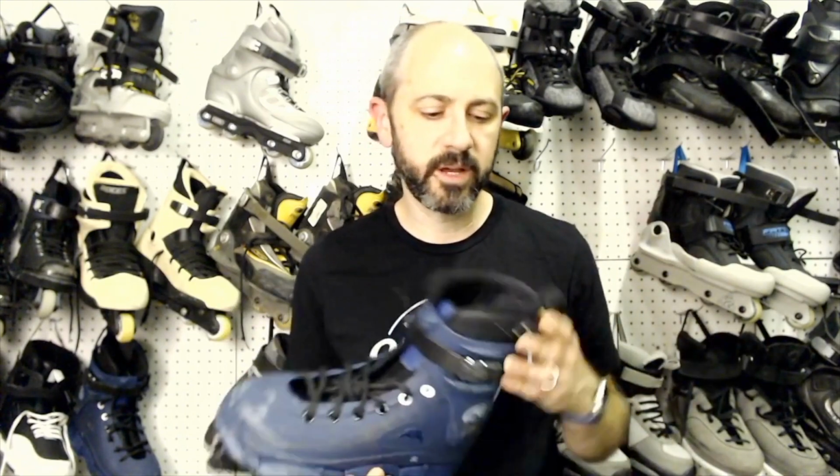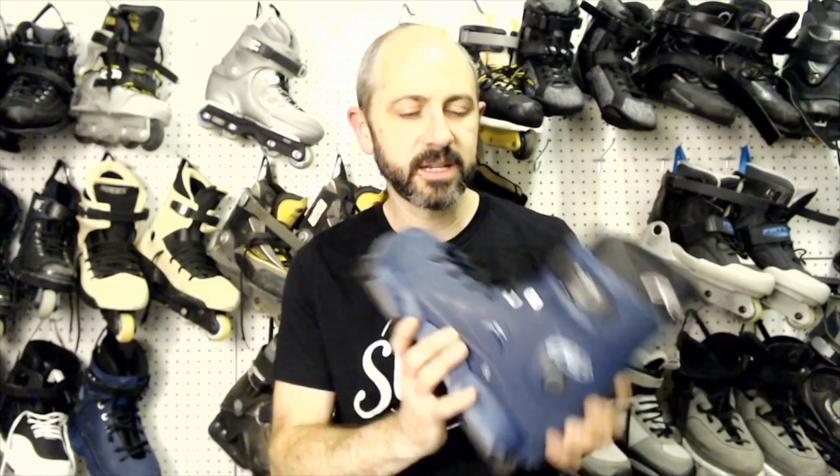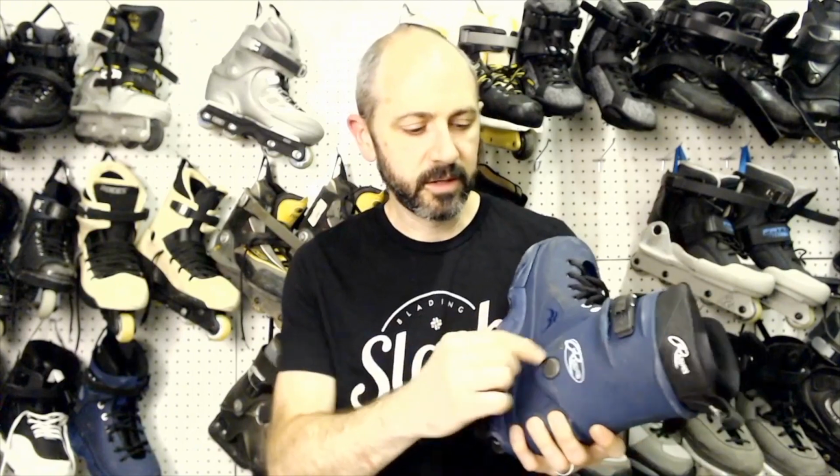In fact, there's a new Razors SL coming out in June, I think, for Derek Henderson, who's a really great skater out in California. He is getting a pro model. It's going to be black with red highlights. This is the Navy version. It is navy blue with little white highlights.